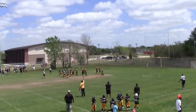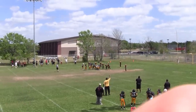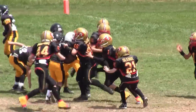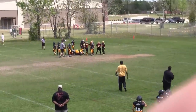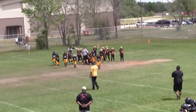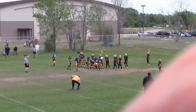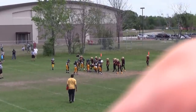Now it's second down. 49 seconds. It's second and 13 on about the Lion 15. Third down. Looks like the Cowboys are calling a timeout. I think it's third down, 33 seconds left in the game. The Cowboys have the ball on the Lions, what is that, about the 14?